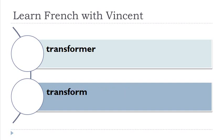Transformer. Tracer. Contenter. Okay, nasal, on, and then en. Contenter. Mériter. Précipiter. Rompre. Okay, O-M together, on. Rompre.